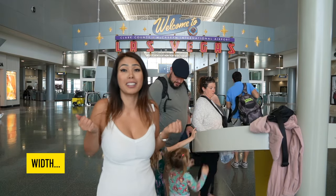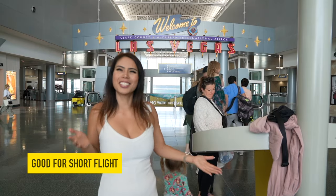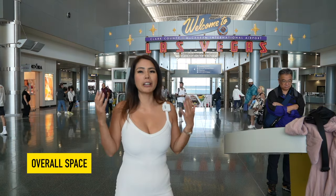You can't really expect a lot with Basic Economy, but it's a short flight, so I still take this flight, $27 to get to Vegas from LA. And I'm 5'4", so I wonder if you're taller than me, how you would feel on that chair.